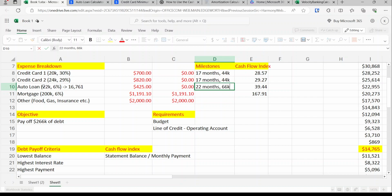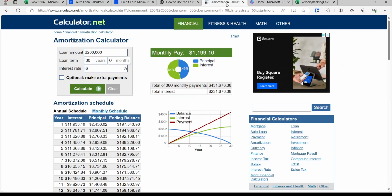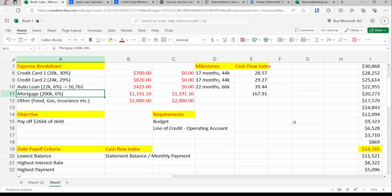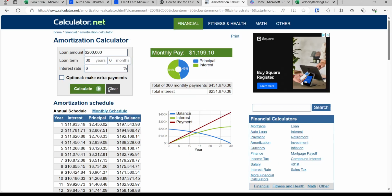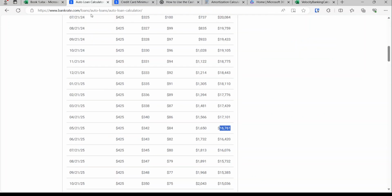So 44 for the two cards and 22 is 66K. Okay, and now we got to tackle the mortgage. So now we have this mortgage calculator right here, right? 200,000, 30 years, 6%. And then where are we at the end of 22 months? So we got to look at 22 payments right here, month 22. We're at 195,000. Okay, 195,000.